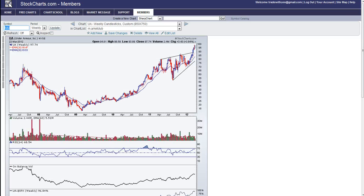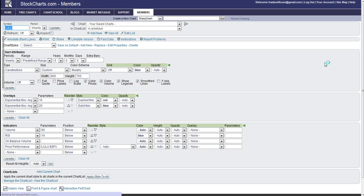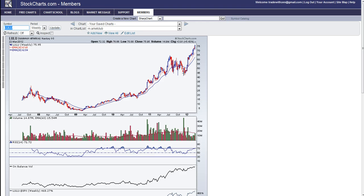And then two retailers that I think are just ridiculously overbought. UA, Under Armour: I think 100 is probably going to be a cap for that. And Lululemon, the stock that everybody thought was done at the end of last year, has gone on another phenomenal run, from 40 to 75, almost a double. Without looking back, I think this stock's close to the top. You've got negative divergence here on the RSI as well. So trade them well, guys.